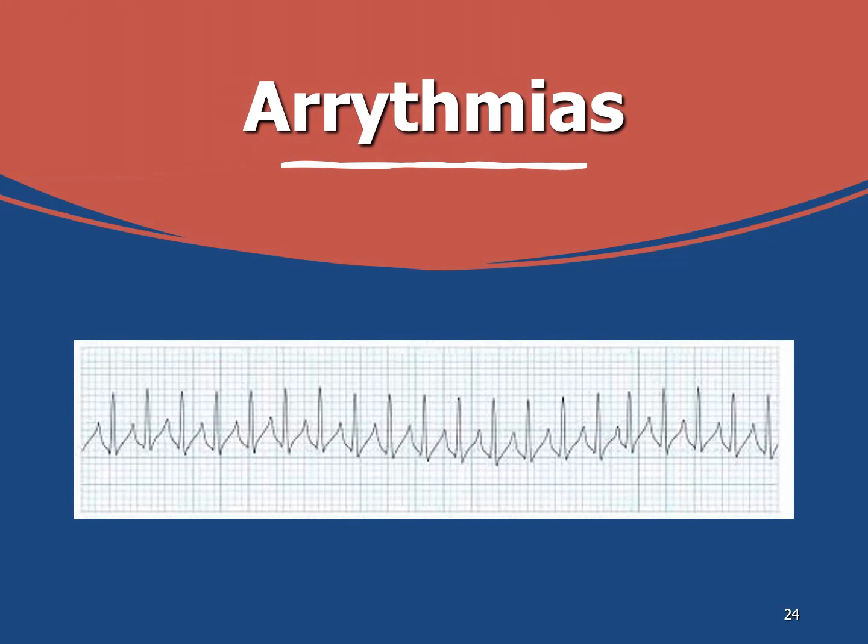Supraventricular, supra meaning above the ventricles, happens when the electrical signals in the upper chambers misfire and cause the heart rate to speed up. Concerning is that the heart can't refill completely with blood before it contracts, causing decreased cardiac output. Note there are no P waves. Use the American Heart Association tachycardia algorithm and vagal maneuvers. According to AHA, that will work approximately 25% of the time.